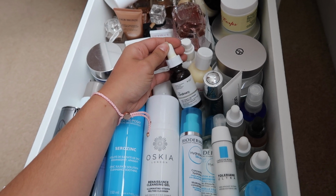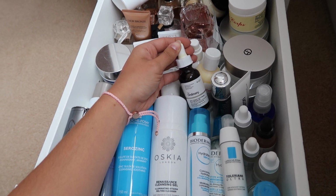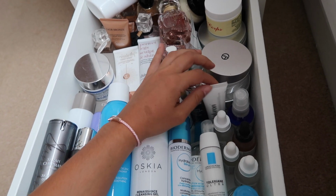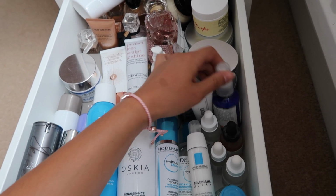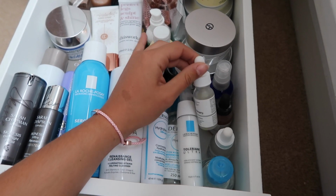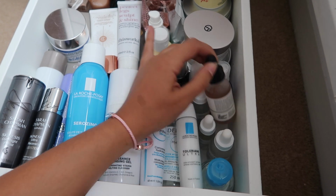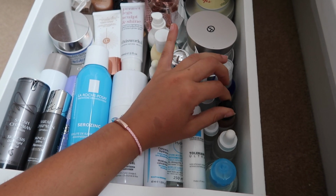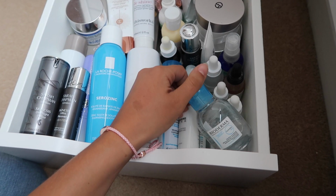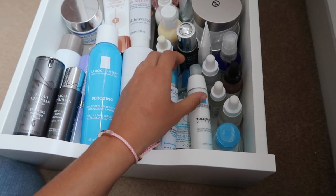So I've got the organic cold pressed rosehip seed oil. I've got the Sarah Chapman Intense Hydrating Booster, Hydra Neo Liquid Yoga. Then I've got the Ordinary's Buffet Serum, the Ordinary Salicylic Acid, the Ordinary, I think this is the lactic acid, the Ordinary Hyaluronic Acid, and then I've got a Bioderma for, I think this is for dehydrated skin or sensitive skin, something like that.